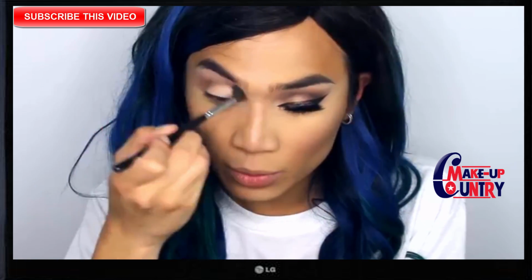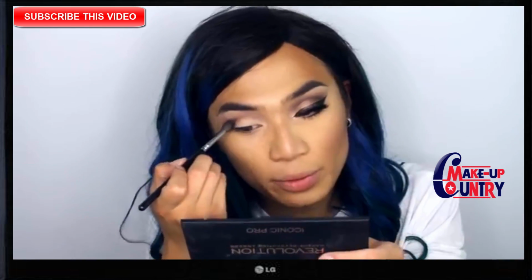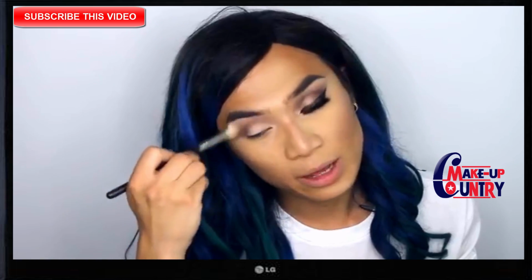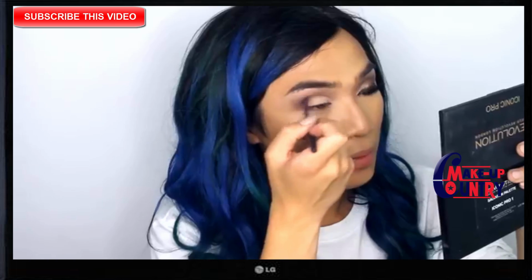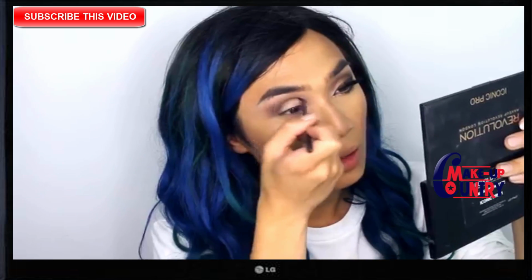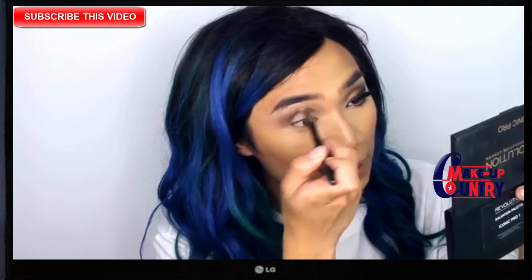But you want to go pretty dark with this so that when you take your photo it's going to be real dark. You want that real contrast of light and dark, and it looks so good on HD camera. And a big thing about this look is you need to blend. You need to blend for the gods. No harsh lines, please. I'm using a tiny little brush just to redefine the crease and make it look a lot sharper. But again, keep blending that out.